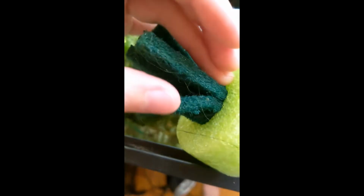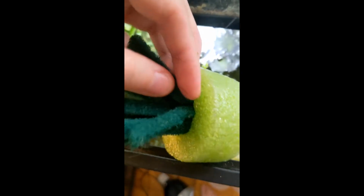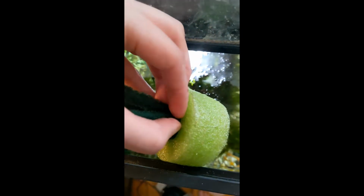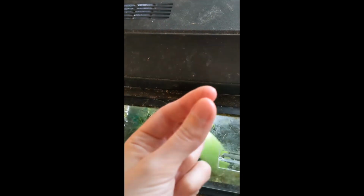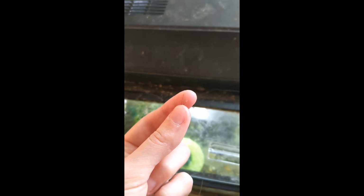Like rainbow fish and killifish, you can just pluck them out of the mop, like so. It's a little hard to do this one-handed. Here we go. So you can see here. Oh, focus. There we go. There's a nice little Ricefish egg.